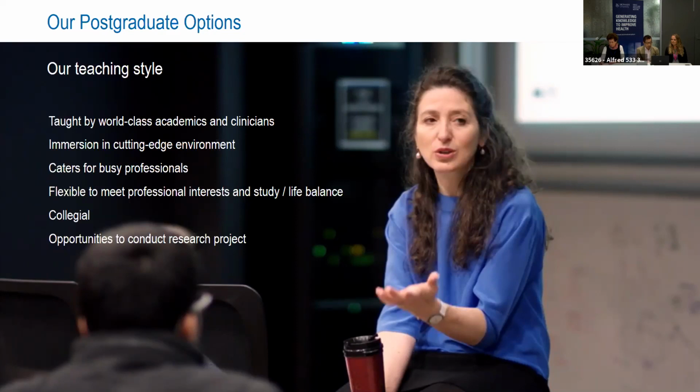Of note, importantly, for the Master of Clinical Research, the opportunity is present to actually undertake a research project yourself. Indeed, for the Master of Clinical Research, this is a compulsory element, and that would make sense. But even in other programs like the Master of Public Health, opportunities exist for research.